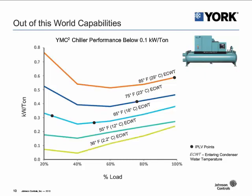So let me look at 36 entering condensing water. Since we said the YMC squared can now utilize 36 entering condensing water, what does that look like in relation to everything else? So the yellow line at the very bottom is just that. And if I compare the full load part, looking to the far right at 100%, and comparing the 85 degree entering condensing water efficiency value to the 36 degree entering condensing water value, it's a 66% reduction in efficiency. And that's huge. And that truly is out of this world.